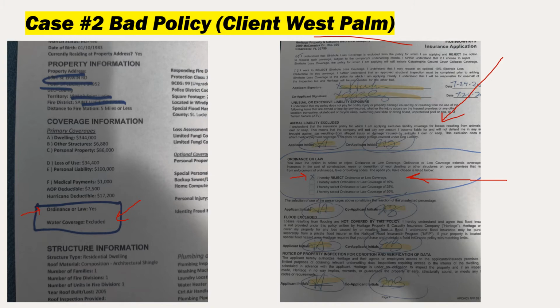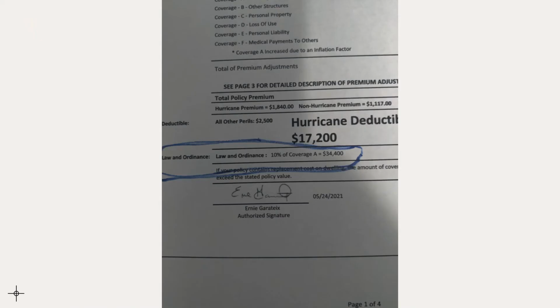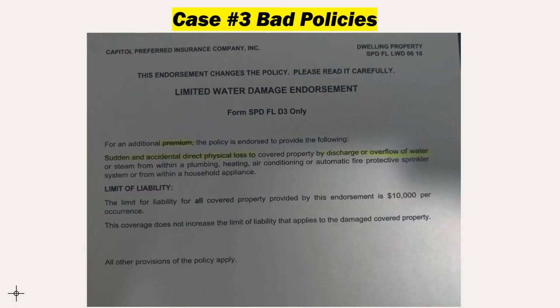So this gives us a little bit of an advantage. And then further, as you can see here, they're making them pay for law or ordinance besides them declining it. But there's more to it, and I'm not going to go into all the detail regarding hers. But again, another one, we are suing the agent, suing the insurance company.